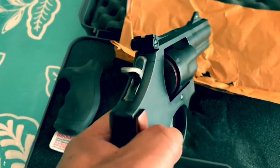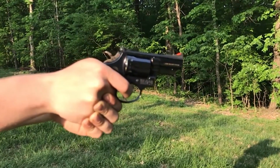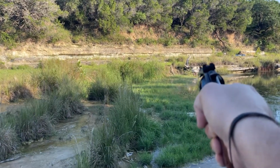Standard models currently trade between $800 and $1,200, with the coveted pinned and recessed cylinder versions commanding $1,400 to $1,800. Those prices have risen dramatically in recent years, and the trajectory shows no sign of flattening.